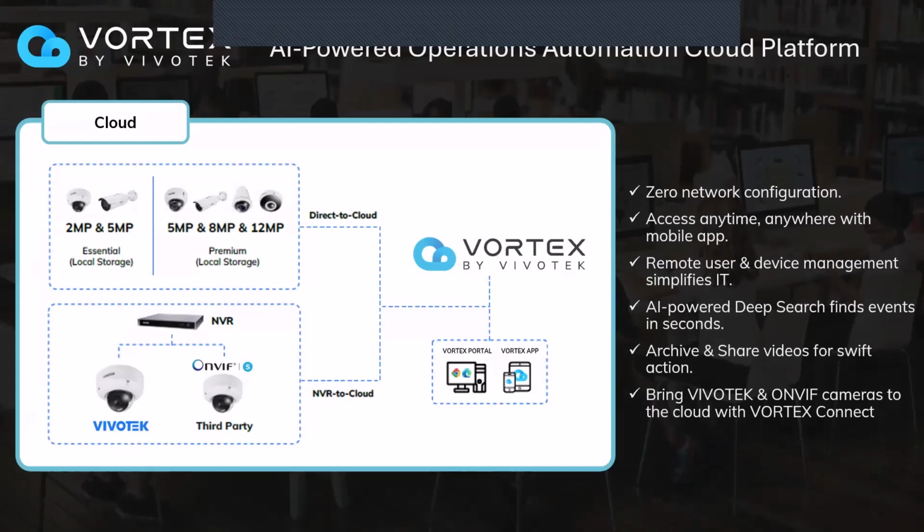And then with the AI-powered deep search, you can find events and incidents in seconds. If you need to archive or share videos with others, all it takes is a couple of clicks. Also, with Vortex, there's no vendor lock-in. If you already have cameras and want to bring that solution to the cloud, you can use Vortex Connect.